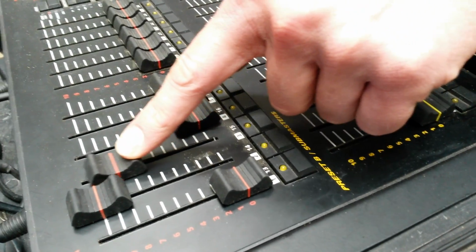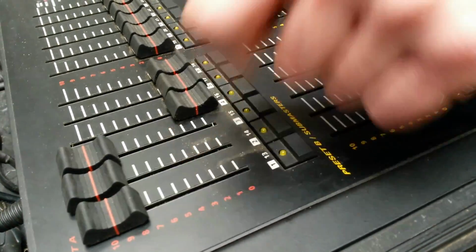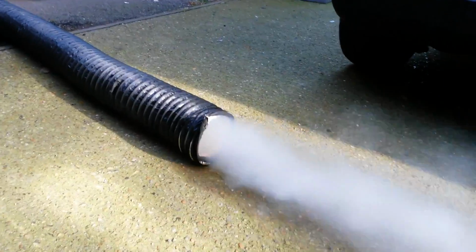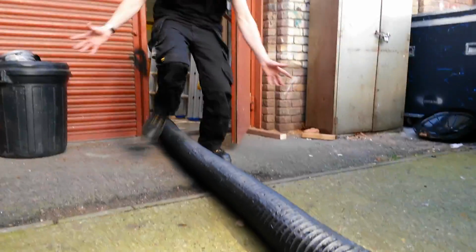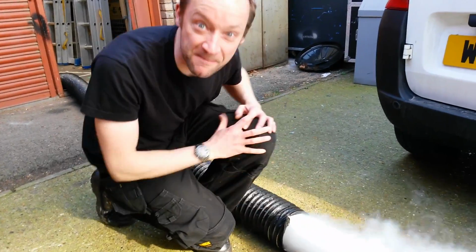Switch the CO2 on. Now we'll try the smoke. It's literally cool, isn't it? It's working. So that's how we get the ground hugging fog. Cool it down using liquid carbon dioxide expanding. Amazing.